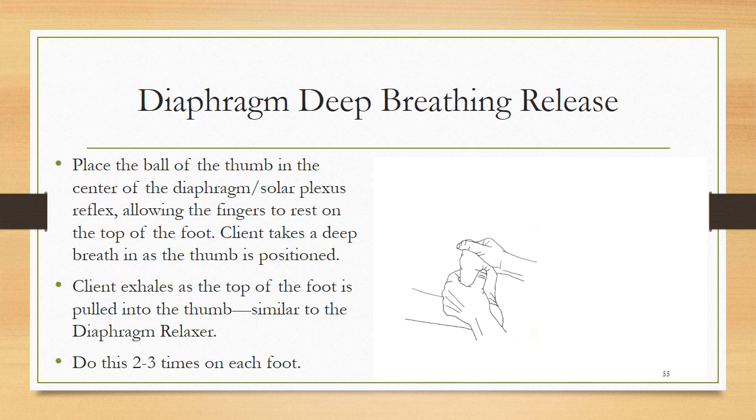Diaphragm deep breathing release. You place the ball of the thumb in the center of the diaphragm's solar plexus reflex, allowing the fingers to rest on top of the foot. The client takes a deep breath in as the thumb is positioned. The client exhales as the top of the foot is pulled into the thumb, similar to the diaphragm relaxer. Do this 2 to 3 times on each foot.